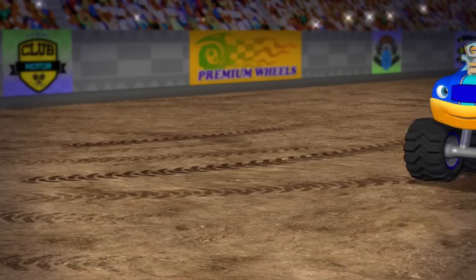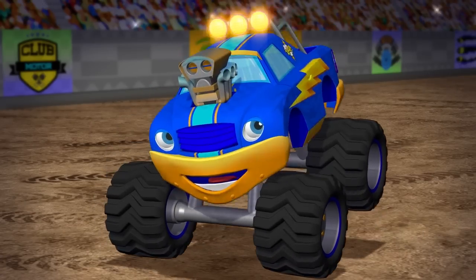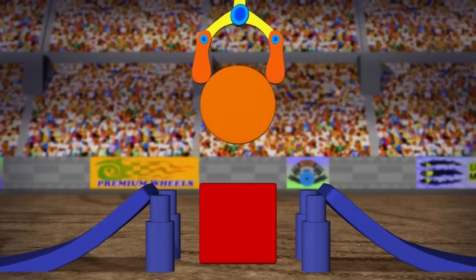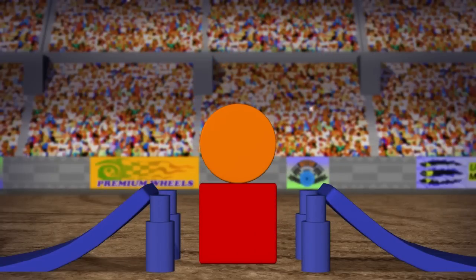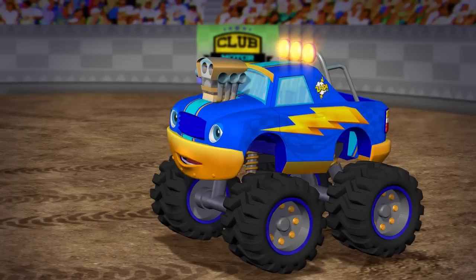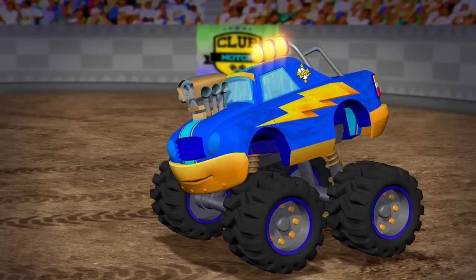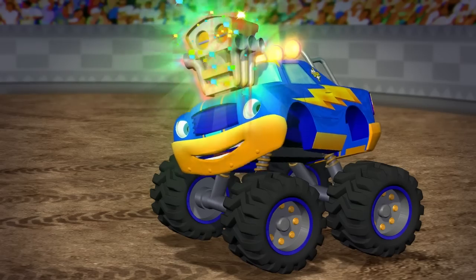That jump was too easy sneezy for Bolt. Well, it looks like they're adding a circle to the jump. A circle is round. Circle! Can Bolt clear them both? Uh-oh. Vroom vroom!